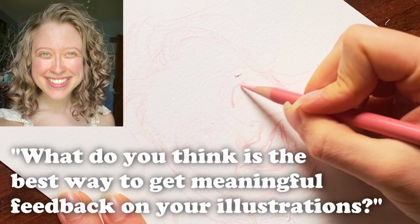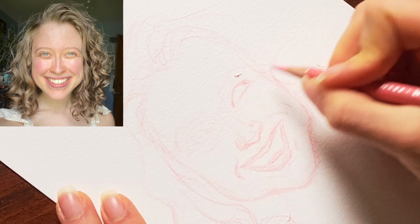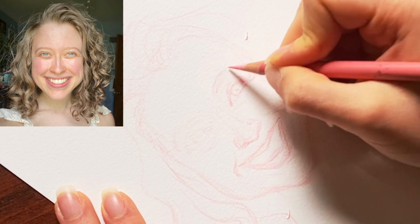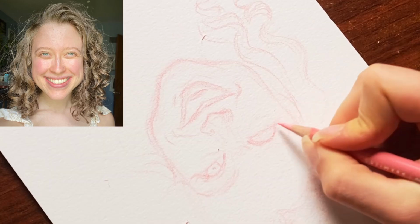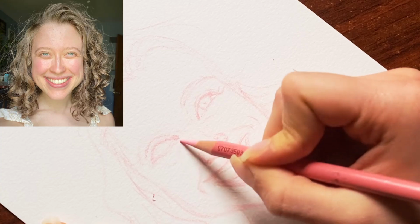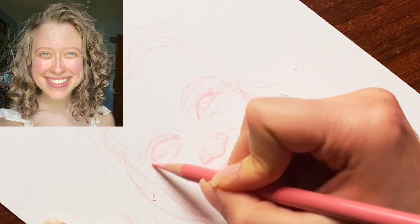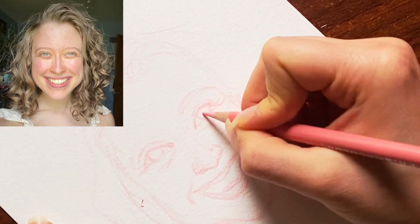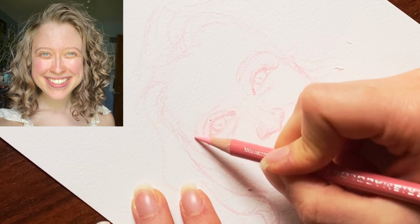What do you think is the best way to get meaningful feedback on your illustration work? So my number one tip for this is to have a solid community of artists that you trust. You could throw your work up on Instagram for critique and you may get a lot of responses, but those responses are going to vary wildly in terms of both hatefulness and helpfulness. Helpful advice given hatefully is not going to be received, but kind words can also be very empty words when they don't really help you grow as an artist.